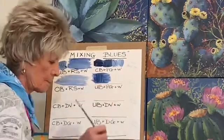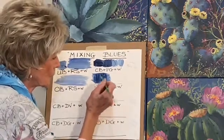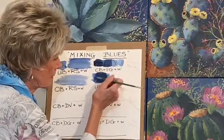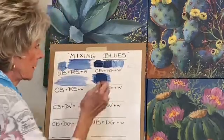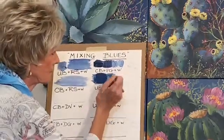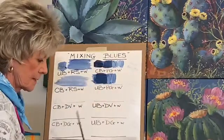A little bit deeper, but you can already see how this is a little bit more toward a blue violet than that cobalt was. Add a little bit of white to it. Just a slightly different shade.